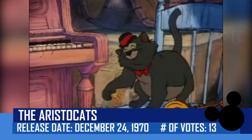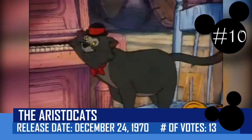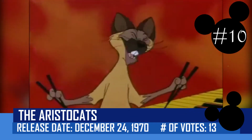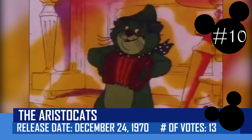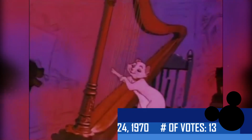To start off at number 10, we have The Aristocats. A retired opera singer leaves her inheritance to her cat, Duchess, and 3 kittens. The cats are abandoned in the countryside where they meet Alley Cat, Thomas O'Malley, who helps them get back home, meeting many interesting characters on the way.